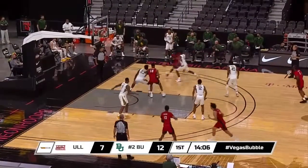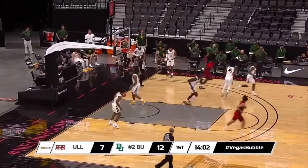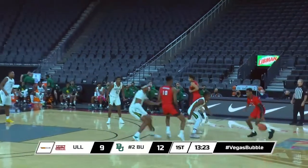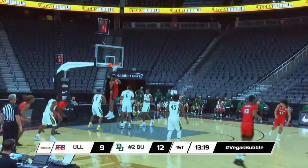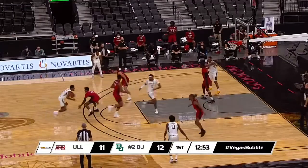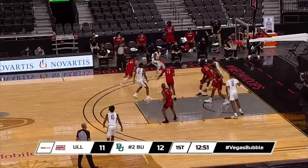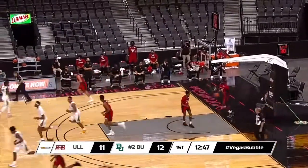Both teams hoping to go into that contest undefeated. And that jumper rattles in for Duguay. Hands it off to Devin Butts, who just came into the game, the transfer from Mississippi State. And the tap underneath and the bucket. Louisiana off the double team up top. And they're hawking Butler. Outside, that three-point bucket is buried by Davion Mitchell.